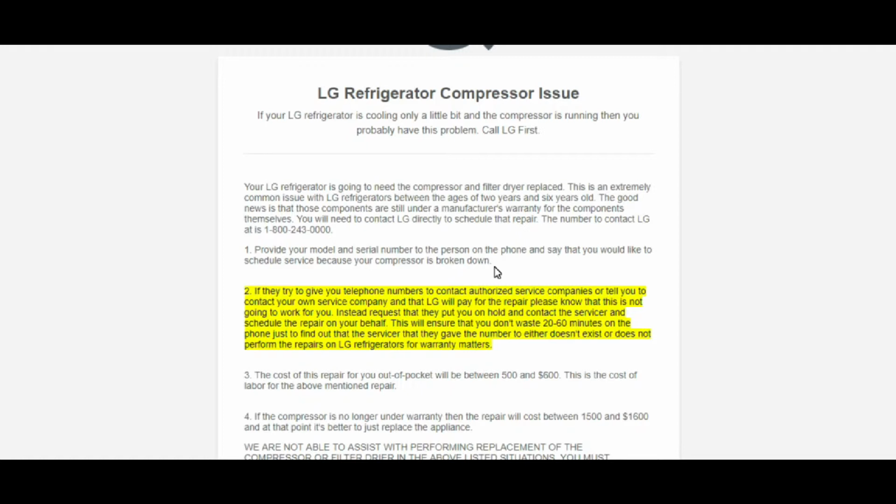Step 2 is extremely important here. If they try to give you telephone numbers to contact authorized service companies or tell you to contact your own service company and that LG will pay for the repair, know that this is not going to work for you. Instead, request that they put you on hold and contact the servicer and schedule the repair on your behalf. This will ensure that you don't waste 20 to 60 minutes on the phone just to find out that the servicer that they gave the number to either doesn't exist or does not perform the repairs on LG refrigerators for warranty matters.